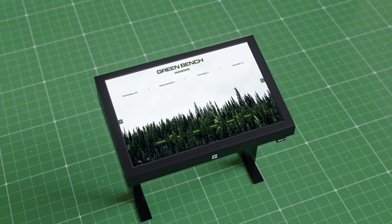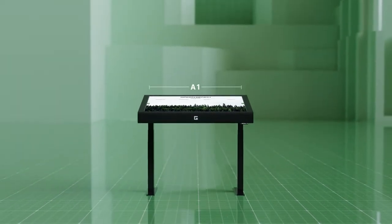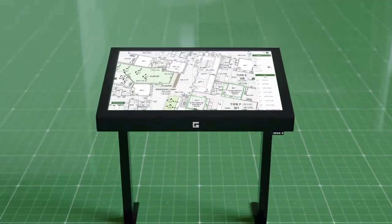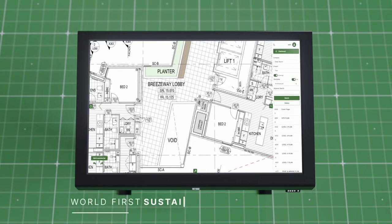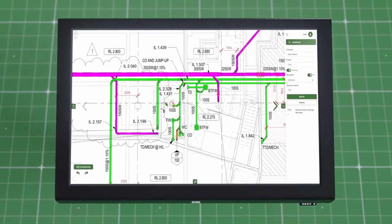Welcome to Greenbench, a state-of-the-art interactive plan bench technology solution that dramatically improves the efficiency, cost, and sustainability of your construction site. Greenbench is designed to replace the outdated paper plan system with a world-first sustainable digital solution.